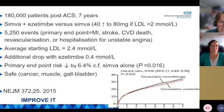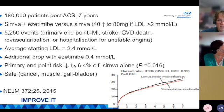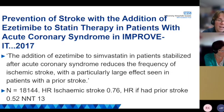So I always think it's probably easy just to think it's a bit like doubling a statin. It's definitely good and it will cause benefit, but it's slimmer, which is why we don't use it instead to replace statins. We use it on top usually.